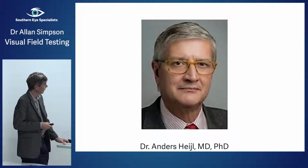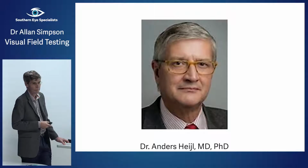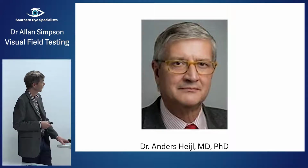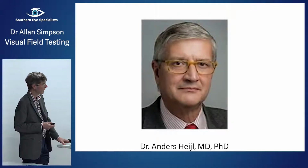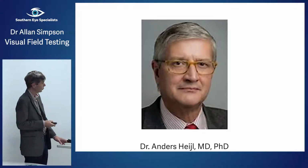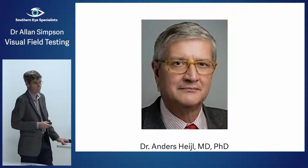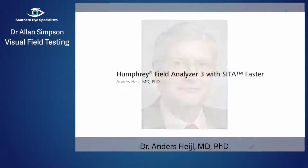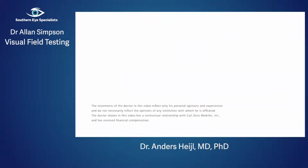He is truly one of the heroes in glaucoma research, because he really is the main champion of the SITA algorithm for the Humphrey field, and we've had that for 20 years. It was 20 years ago that he did that first work with others, but particularly him, on the SITA algorithm that we've known and loved for so long. And so I thought we would, if we can access a video.